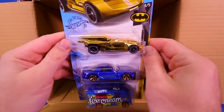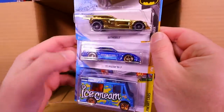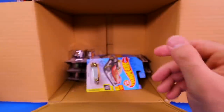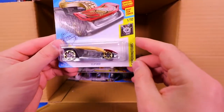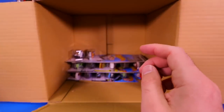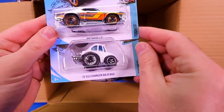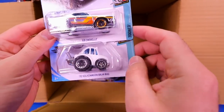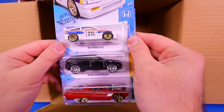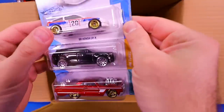The Batmobile, there we go, nice, nice. The 95 Mazda RX-7. New color variation. It says Mazda Speed on the side. That's cool. And then there's another one of the Quick Bites Ice Cream Edition. And there's another one of the Xperia Motors Edition Clip Rod. Again, not 100% sure what it does, but we'll have to open it up in a future video and find out. And the 69 Chevelle, the 1970 Volkswagen Baja Bug. There's that cool variation of it. And we've got the 88 Honda CRX, Range Rover Velar, and the 64 Chevy Impala.